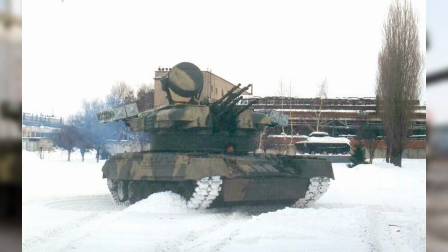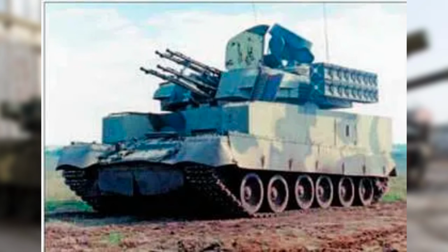Unsurprisingly, the program failed. Perhaps if it was primarily marketed on a T-55 or MTLB chassis, it could have been a promising budget SPAA, but the idea of mounting a mediocre weapon system on a super expensive T-80 hull was doomed from the start.